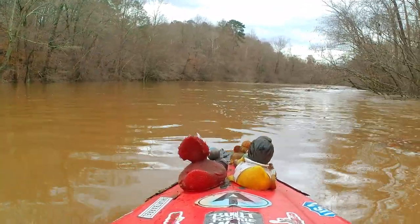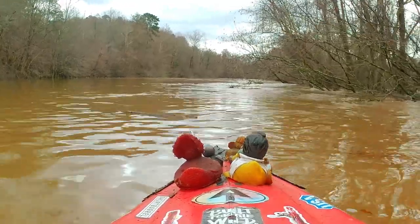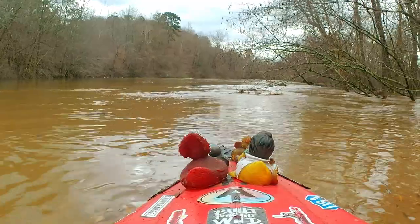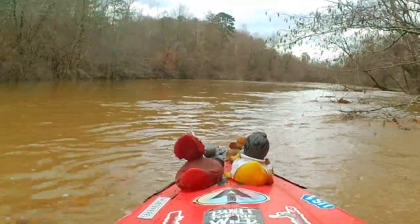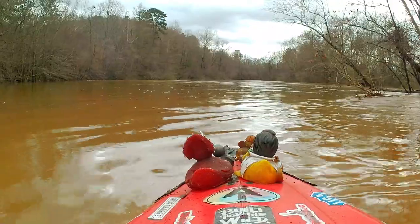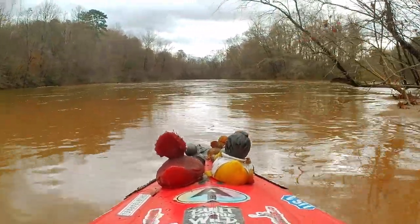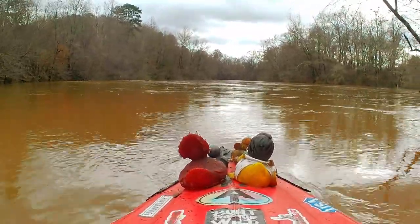So this wasn't a huge release. I call it a half release, basically, but it is a 3 or 4 hour release. So it's just a lot of water is going to be added to this river, and it's going to be hitting right now, but it won't be noticeable necessarily. I'll notice the current picking up, and this will just gently keep rising. So I think you can safely add about a foot and a half to what it is right now over the next 2 hours.